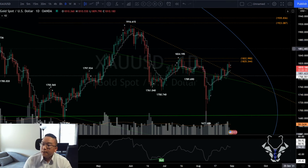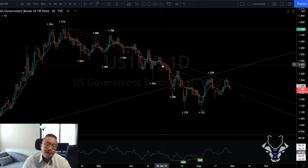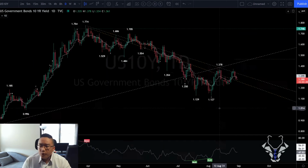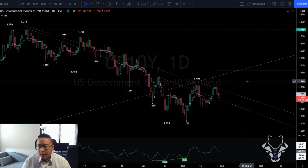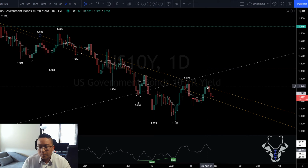All right, next is bonds. US 10-year yield. We are still seeing reaction around this trend line. Slight rejection so far. Not very notable. Seems like it's decreasing bearish action. So from here, what we could see is coming down tomorrow to this trend line before actual break over.